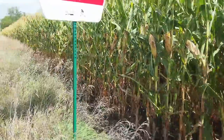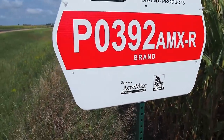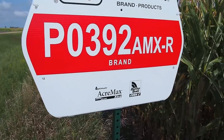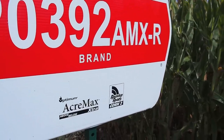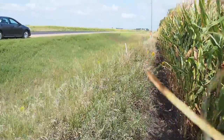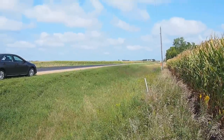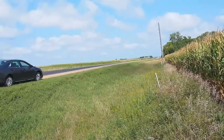And the crops, the Acremax, I believe, means it's BT corn. The Roundup Ready means it's Roundup Ready corn. So the average city folks would think, well, this must be a biological desert for pollinators.